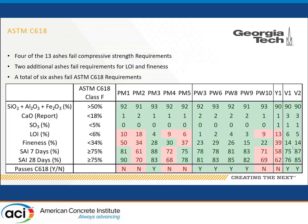This table here compares these 13 ponded coal ashes to ASTM C618 requirements for Class F fly ash, shown in this column here. And as you can see, 6 of these ashes fail due to a combination of loss on ignition and compressive strength, which we believe to be heavily related to each other, along with particle size and fineness, shown in this fineness property. Now, these failures seem to be, relatively speaking, pond dependent. The PM pond, for instance, performs very poorly, but the PW pond overall performs relatively well, with only one ash out of 5 doing poorly. So that could be a relatively simple way of identifying high quality or decent quality coal ashes.